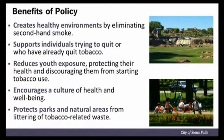In addition to those health effects, we also are encouraging that culture of health and well-being. We are protecting our parks, our natural areas, our outdoor spaces with environmental protections. Cigarette butts are the #1 littered item in the world. They are a danger to small children and pets who might ingest them. If those butts make their way into waterways, they do leach toxins that can have dangerous effects to the water. So it is an environmental concern as well.